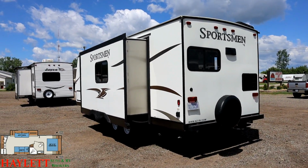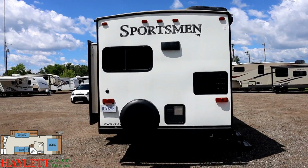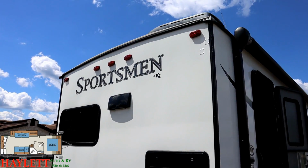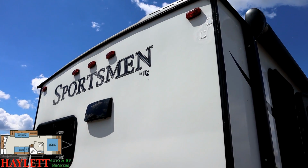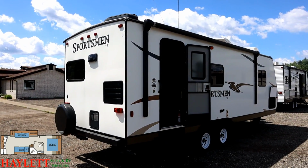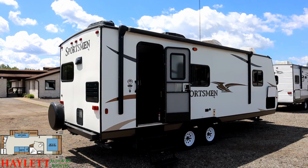Again, windows all open for airflow, four-corner stabilizer jacks, walkable roof. The only thing of note I really saw outside the camper here is if you look up under that upper clearance light, you see a couple little patches. I haven't been able to discern exactly what those are. Looking at it, I think it might have actually been like a flag mount. I'm not sure exactly, but it's also been covered, sealed, treated. They didn't just leave holes in the trailer. I don't believe the person who owned this would just leave anything to chance. They seem to have really done a good job.